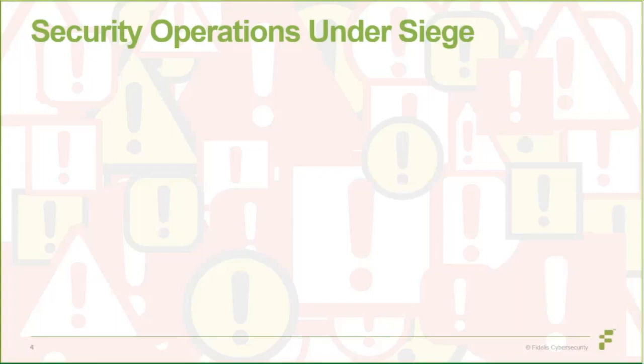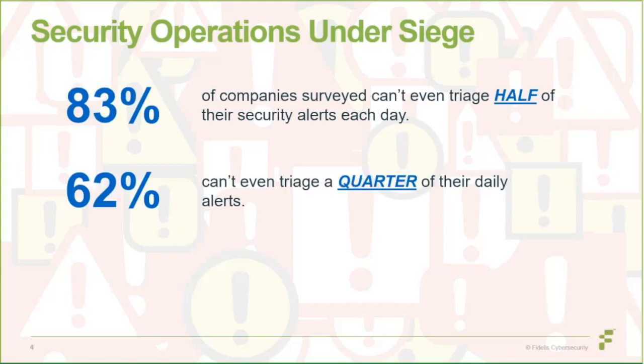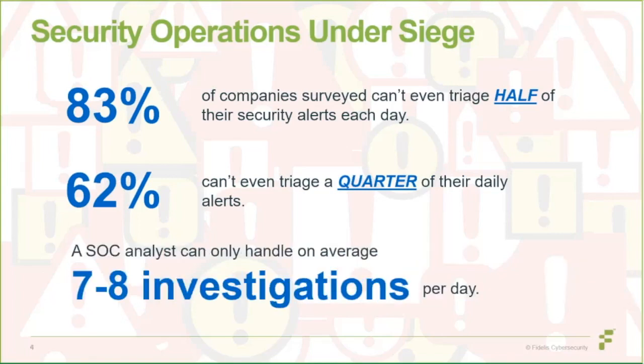And how serious is this problem? We recently conducted a survey that looked at security operations trends and challenges, and we found out that 83% of the companies surveyed can't even handle or triage half of the security alerts that they get each day. 62% of these companies cannot even triage a quarter of these alerts. That's a massive problem. And what happens to the poor security analysts? We found out that a SOC analyst can only handle, on average, about 7 to 8 investigations per day. That is a massive loss of their productivity and a waste of their time.